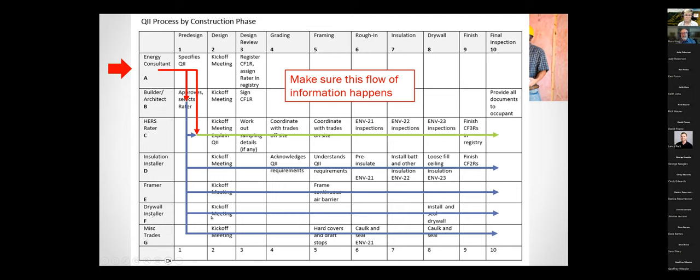The drywall installer needs to know what's being sheetrocked. Are there any extra things that need to be sheetrocked that we don't normally do? Like the back of that wall inside the bump out on the front of the house around the window, that sheetrock on the back, that's not typical, okay? So everyone needs to know what's going on. So this flow of information is very important. I'm gonna provide you some resources, some information, some checklists and things like that.